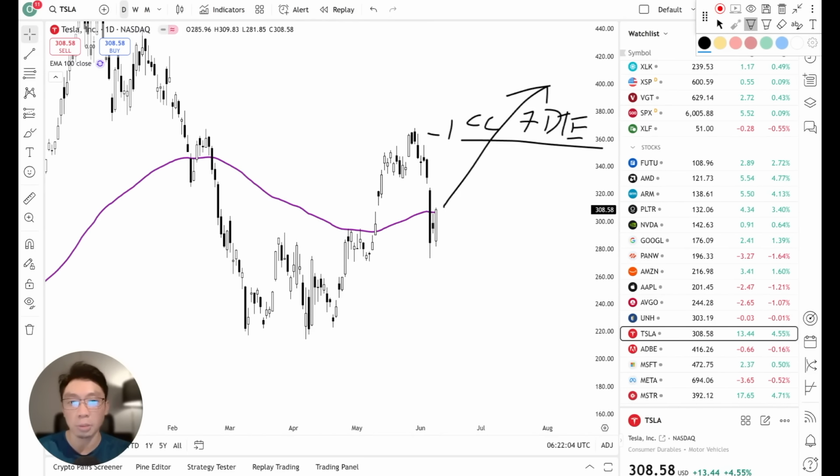Now, of course, as much as possible, we want to try and do that, but there'll be times, like I mentioned, when the stock is going to shoot all the way above your covered call, and this is where it's going to be a little bit difficult for you to not get assigned, because your covered call is going to be pretty much deep in the money. But there are certain things that you can do to try and reduce the chances of assignment, and I'll get into that in a little bit.